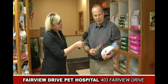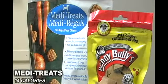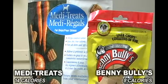We have two examples of treats here right now. The Medi-Treats is one of them that we carry, and each one of these has 14 calories, and each one of these Benny Bolis is only 8 calories. Now, if you compare that to most cookie-type biscuits that are out there, even the small ones are well over 40 calories, and the large ones, 120 calories. And if you want to get into some of these big dental chews, some of those have as many calories as a cup of food.